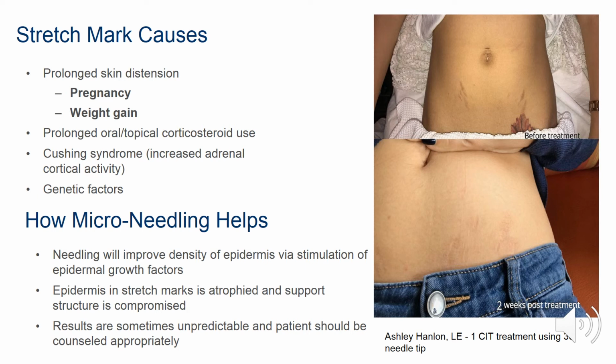Here, you'll see how microneedling can be used on the body. Microneedling helps stretch marks. Microneedling can improve the density of the epidermis via stimulation of epidermal growth factors. The epidermis in stretch marks is atrophied and support structure is compromised. The results are sometimes unpredictable and the patient should be counseled properly. It's always best to underpromise and overdeliver with these types of treatments. The healthier the client is, the better the results will be.